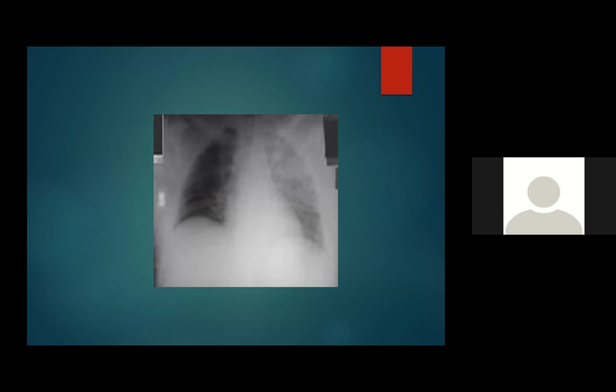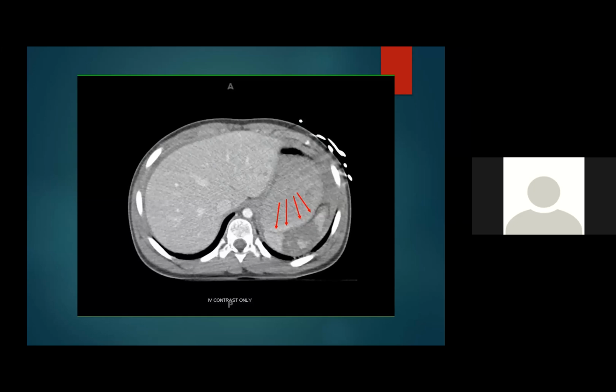It looks normal. Chest X-ray, as you can see, on the left side there is a contusion. This is the typical finding in chest trauma. This is the femur. You can see it's a fracture. Patient sent to CT as you recommend, because he is stable. And you can see here it's a shattered spleen. This is the spleen, and there is some bleeding.